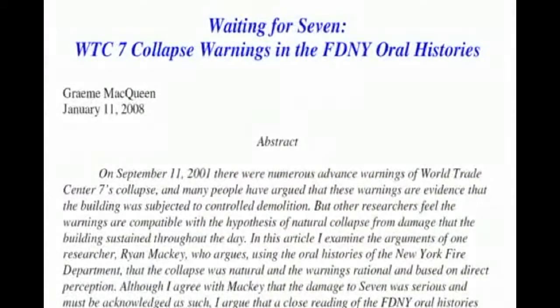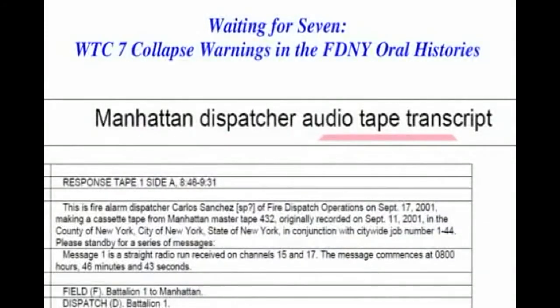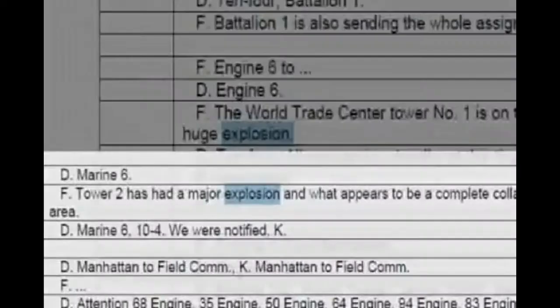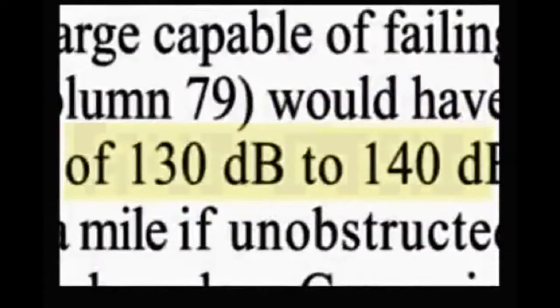NIST is being dishonest. That would have been an incredibly loud sound, and that sound was not picked up by any of the videos or witnesses that we have talked to. NIST was lying about no testimony of explosions. There was both testimony and recorded evidence of explosions. However, NIST discounted any evidence of explosions that did not exceed its artificially contrived threshold of interest.